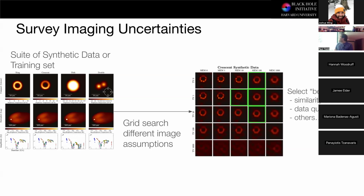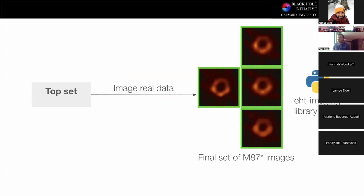Once you do this, you effectively remove a large amount of this grid search, and you're left with a much smaller set of images, or your top performing set of hyperparameters, and we're intelligent and creative, so we call it the top set. Once you get this top set, you can then apply the set of image hyperparameters that we think are good to the real data and produce images of M87. And this is what we actually produced in the original EHT results. We show a single image, but in reality, we have thousands of images that we think describe the data well. And in all of the images for M87, we see this ring-like structure.